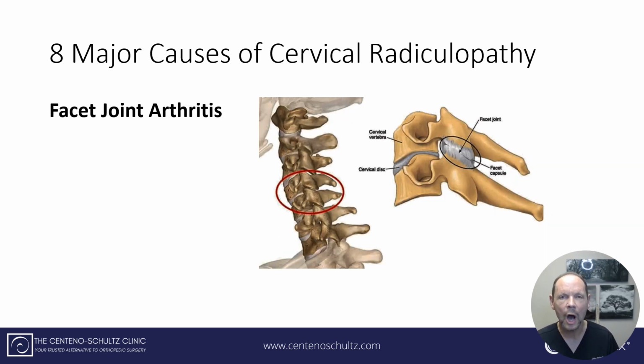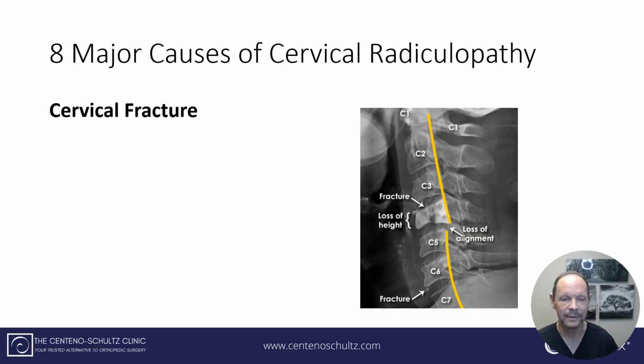The third cause of cervical radiculopathy is called facet arthritis. A facet is a small little joint. It's on the back side of the spine, and it, like other parts of the spine, are subject to injury and degeneration. When this does get arthritic, it can bulk up and narrow the pathway through which the nerve is coming out, giving rise to that pins and needles.